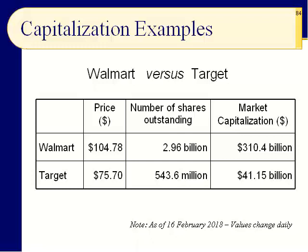So the reality is that Walmart is much bigger than Target, right? $310 billion worth of market capitalization versus $41 billion. Now, Target's still a large cap company, folks. I mean, they're no slouches, but they're, what, one-seventh the size, one-eighth the size of Walmart? Yeah, exactly. Look at the market capitalization.